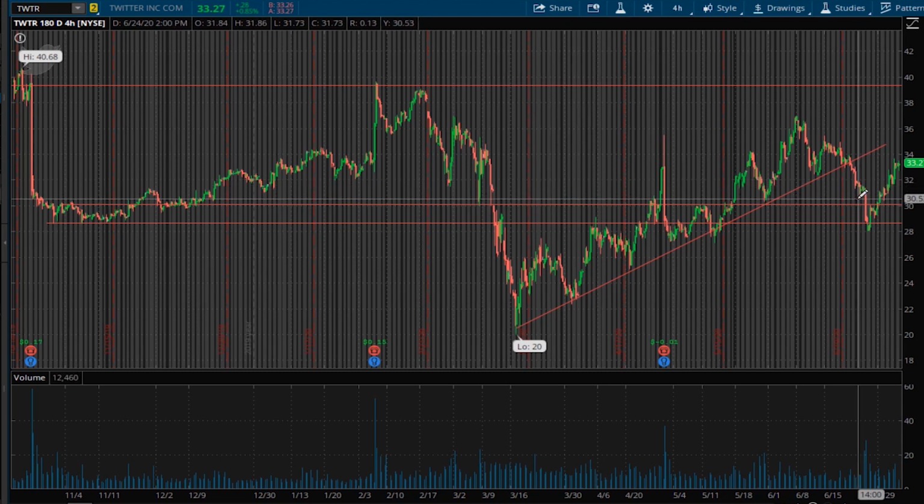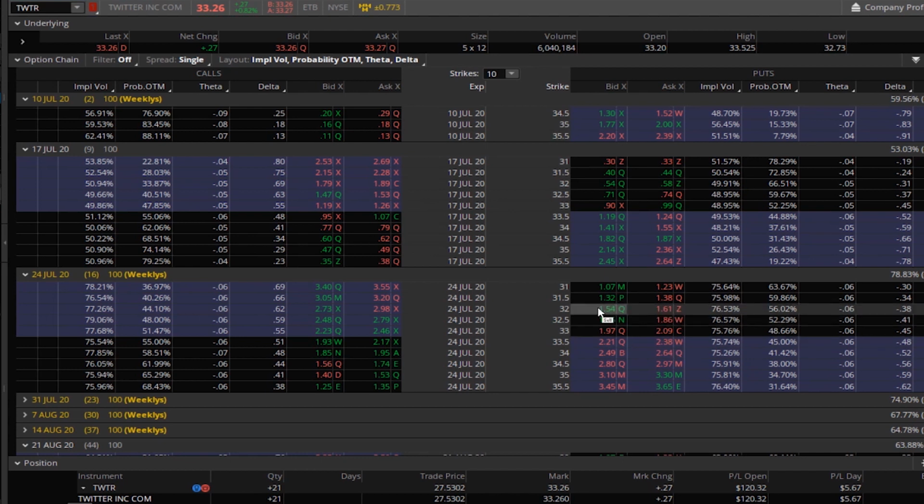So this is what I would be looking for in a play like this, where it's going to allow me to pocket some money in the short term, and it's going to protect me to the downside. So if I was looking to trade this option, I would go in here and sell this $32 Twitter option that's going to expire in 16 days. And now we need to talk about some of the outcomes that can happen from this.